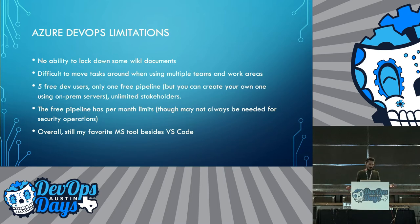You do get five free developers, one free pipeline with some limitations as far as how many builds you have a month. But you can also create your own. They have configuration files that allow you to install on-prem build agents. You can install those in a VM. But overall, still my favorite Microsoft tool besides VS Code. I think it's well worth the effort to start using it.